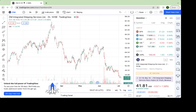Today we're going to be taking a look at ZIM Integrated Shipping Services, also known by their ticker symbol ZIM, Z-I-M. So ZIM is a stock which has absolutely exploded over the past 6 to 12 months, I'd say. And a lot of retail investors have piled into ZIM. A lot of big money has been in and out of ZIM.